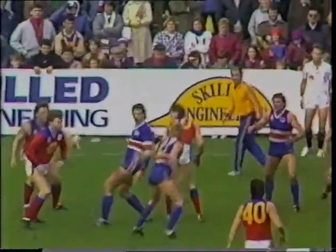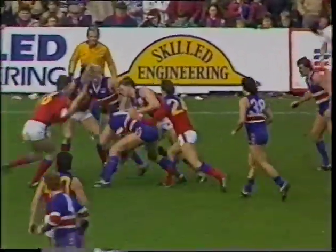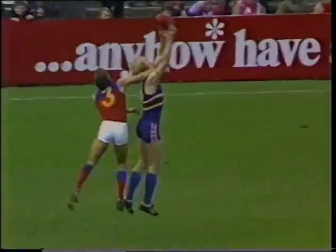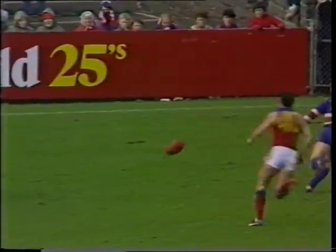Now Rance comes in to do the ruck work. It goes to the back. McPherson can't break clear. Rance in there trying to give it out to McPherson. Here's the rover of the moment. Brian Royal kicks to full forward. Beasley can't mark. Spoilt by Pert.